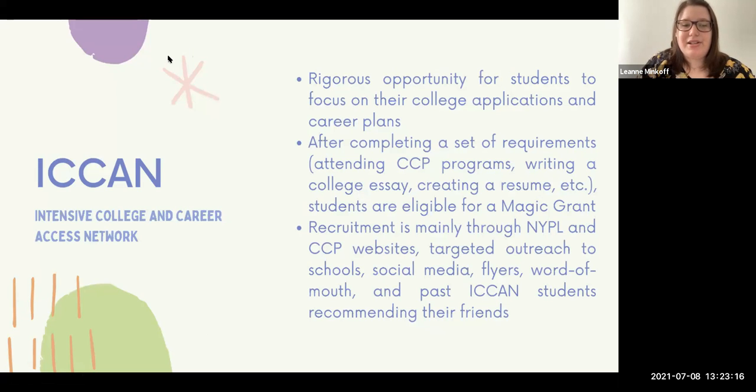Each student must complete certain attendance requirements by attending 30 CCP programs, as well as complete a portfolio. The portfolio includes a college list, college admissions essay, resume, brag sheet, matriculation plans or goals, and other similar materials. During this past ICANN year, we had over 30 students enrolled in the program, and most of those students completed their requirements. Right now, we are working with students who did complete the program on their Magic Grants.